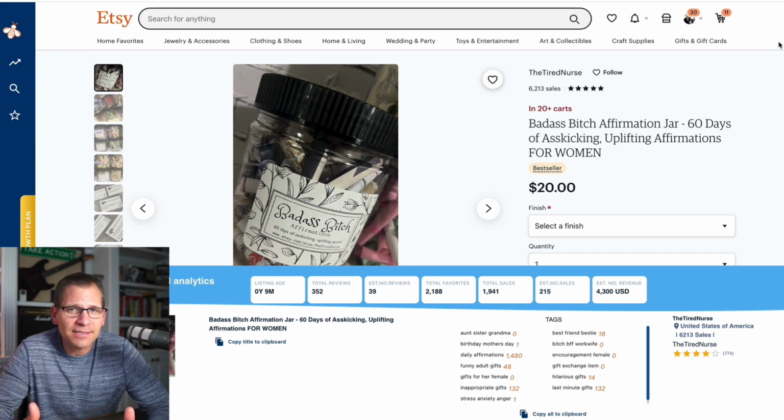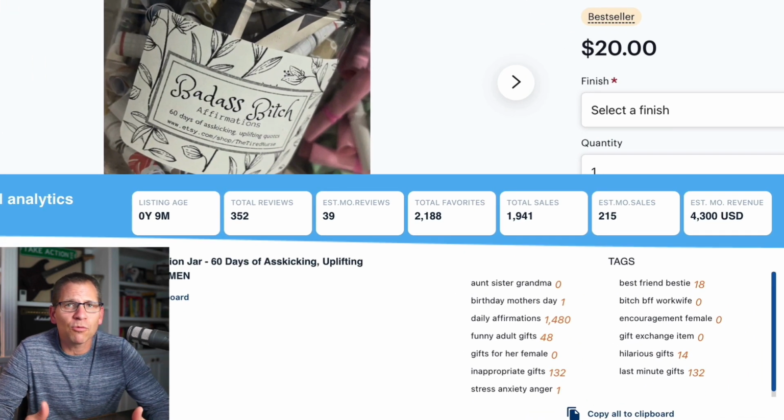This is a product that someone is creating. They just created it out of a jar and some cards that were printed. They rolled them up with some rubber bands and put them in here, and people are buying this right here. They're buying it so much at $4,300 per month and 215 sales. Favorited 2,188 times, and it's only been live for 9 months.